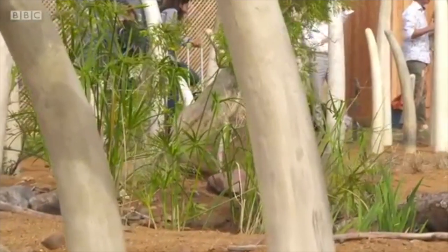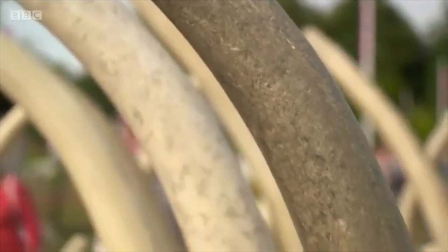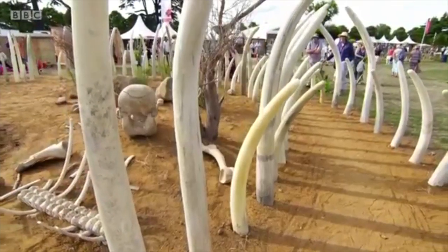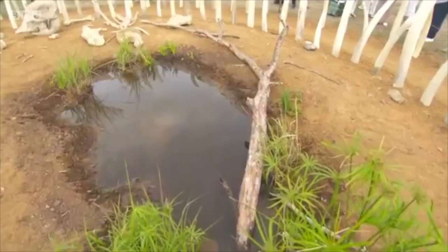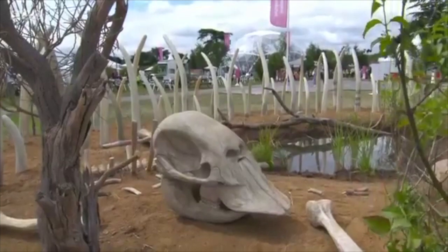Well, when we were designing the garden, we had in mind the concept which we wanted to get across about the ivory trade and what was occurring, and to get this scale across. And then inside we wanted to develop the African savannah so that the public could come in and really feel a part of it.